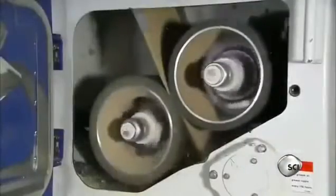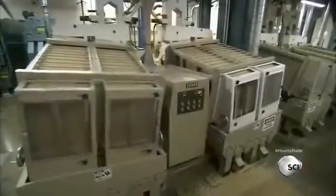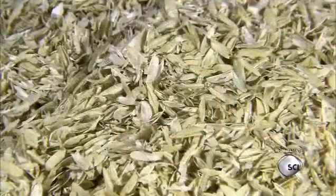The dehusking process misses a few kernels, so next, giant sifting machines screen out that rice. Still in husks, it's bigger and doesn't pass through the holes in the shaking trays. They dehusk that rice and mix it with the rest.